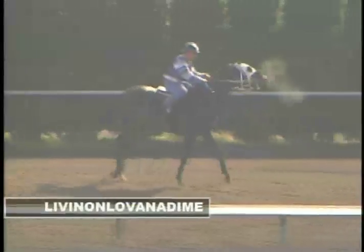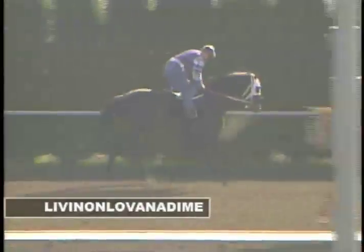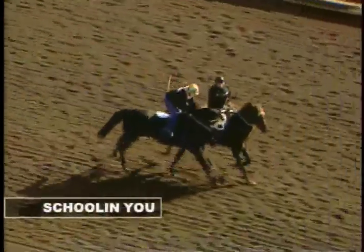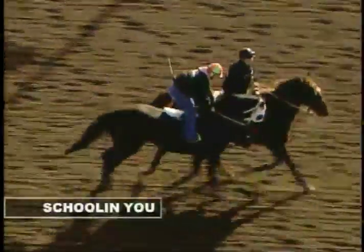Living on Loving a Dime is a 4-year-old by Devil's Bag who's won 3 of 4 starts here, including 2 for 2 last summer. Schoolin' You by You and I, also a 4-year-old, conquered Raise the Bluff twice as a juvenile and is back after missing his 3-year-old season.